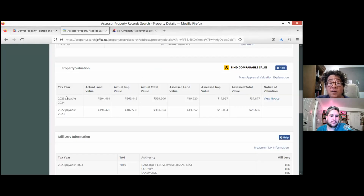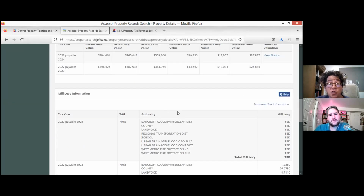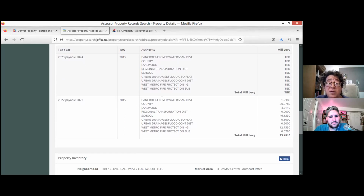So moving back now, I just closed out that window, but the main screen, we're dealing with a property that is in Jefferson County. And as I noted in a prior episode, there are multiple special local governments that are getting the proceeds from your property taxes. In this case, it's actually a relatively short list compared to some others, especially areas that are newer, which might have a metropolitan district. What it's giving you is the list of governments that you are contributing to, or not contributing, you're being forced to pay property taxes, basically. It's not a voluntary thing. We've got the Water and Sanitation District, the City of Lakewood, Regional Transportation District, School, Urban Drainage, and the Fire District.